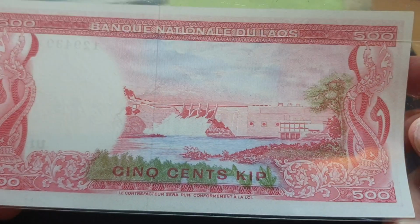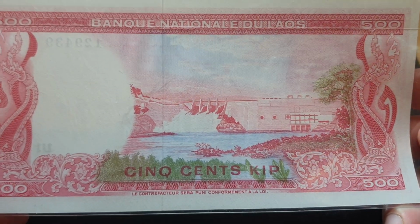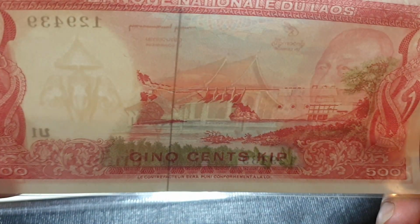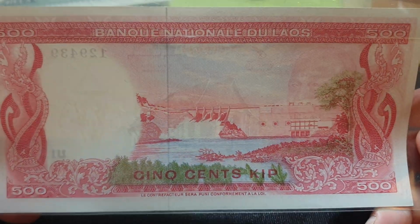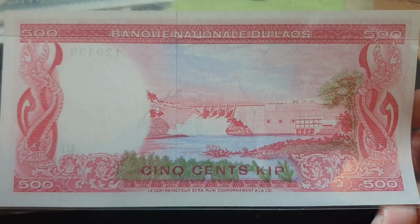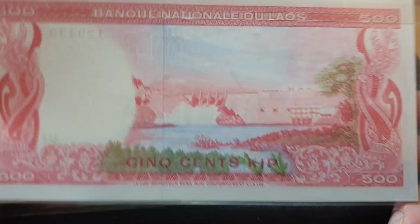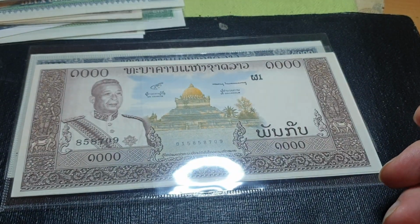But on the back we have the Nam Ngum hydroelectric dam, and this is actually one of my favorite of the series. I think it was the second banknote I got after the 100. This is actually one of the banknotes that got me into banknote collecting. This one here.